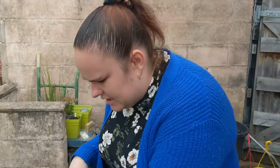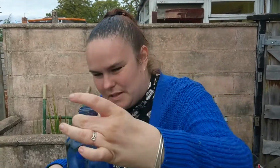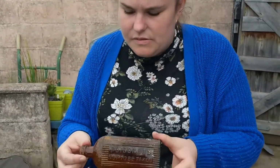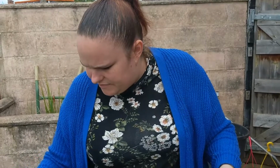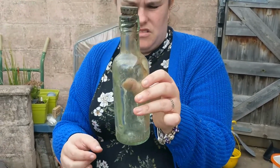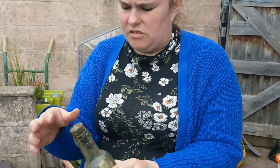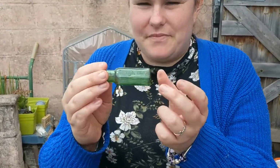And then you got milk of magnesia. Biggest one I've seen so far. Yeah, that is the biggest one we've seen. Then you got poisonous, not to be taken. Got loads of them. Got Wolverhampton chemist. And it's got a stopper with it, but it's a different one. They liked to reuse things back then. And then a little green poison, itty bitty poison one. Not to be taken.